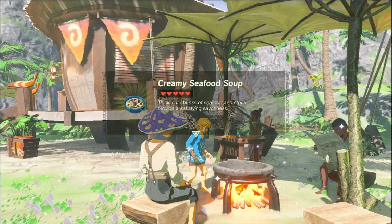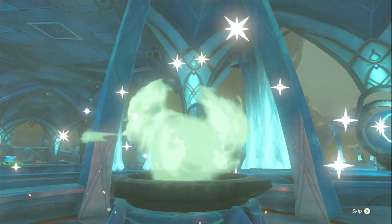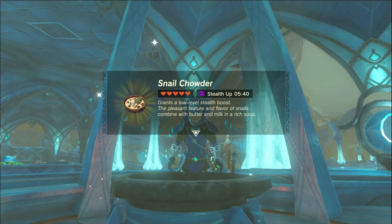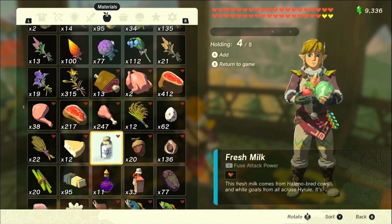But creamy seafood soup, on the other hand, nah, that's nasty. And so is snail chowder, by the way. Snails aren't even necessarily seafood, but that doesn't mean that I want them. Hard pass.